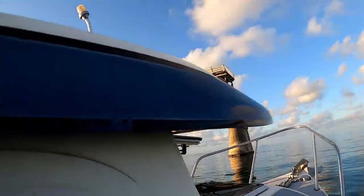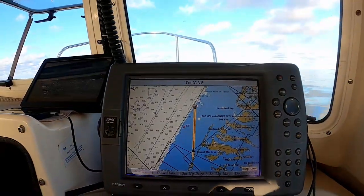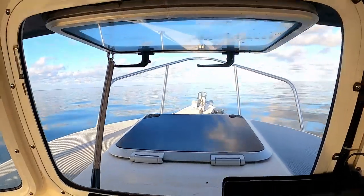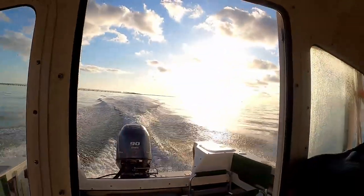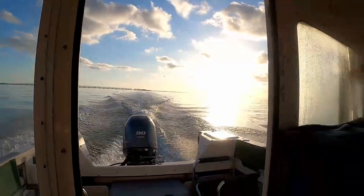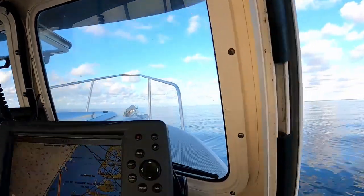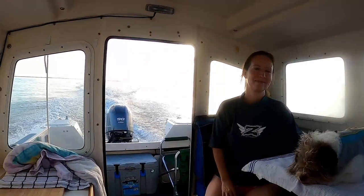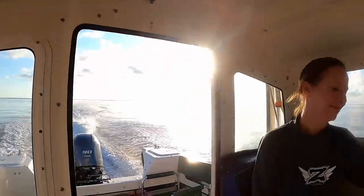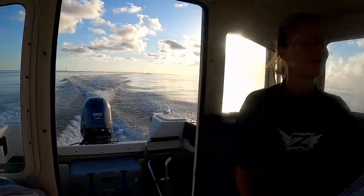Okay, so today's the day to head out to Looe Reef. So we just left the Bahia Honda State Park Marina Campground, and we've got a 10-mile run out to Looe. Look at that flat water. We had a perfect day in June, and couldn't have been flatter, almost like glass. That's what we needed, because my job's getting us offshore and back and keeping this dog alive the whole time.